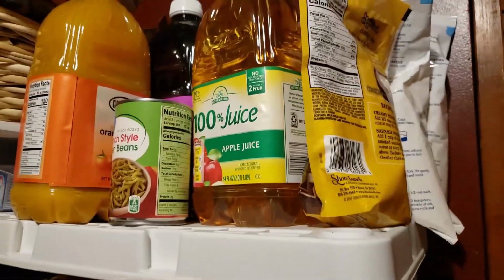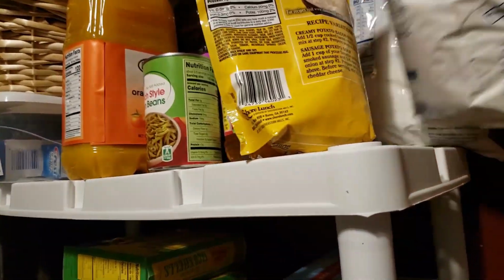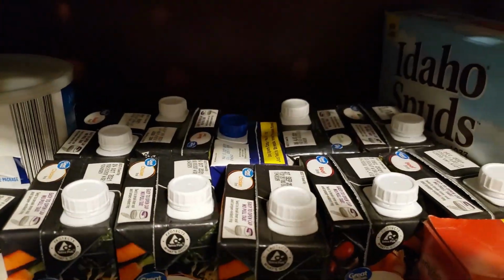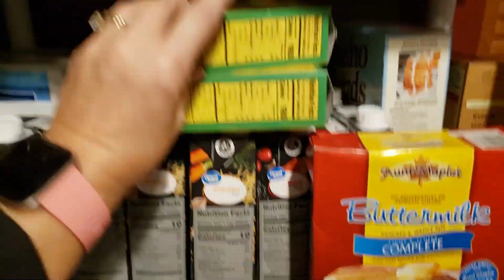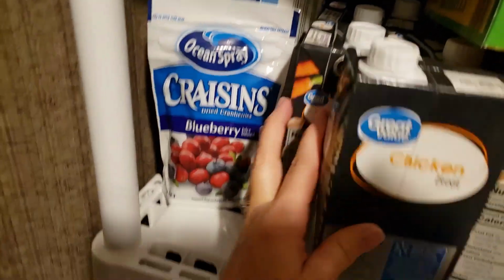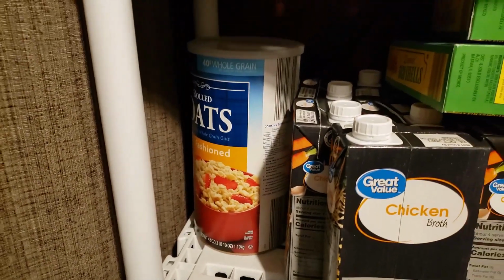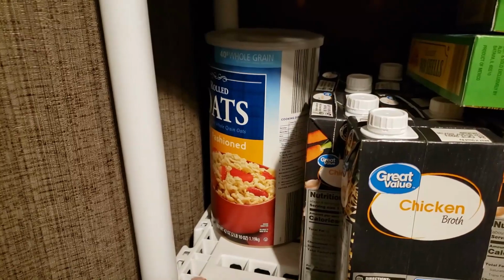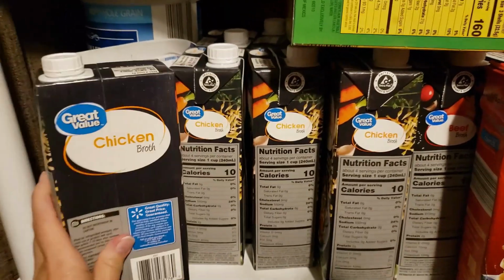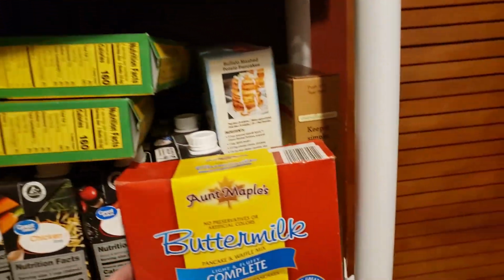So like I've got drinks, juices, I believe these are instant potato flakes. I got tons of chicken broth. There's beef broth back there. Hard shell tortillas. I do have some blueberry craisins. One thing of oatmeal. I do have a lot of oatmeal. I have some in my freezer and in my upstairs pantry. So this is just kind of like the long-term overflow.